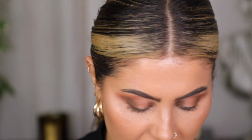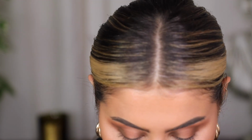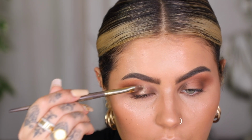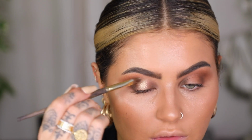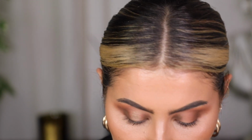Okay, let's do the sparkly. I want to touch that first. Oh yeah, see that? It's not a warm gold at all, which is exactly what I wanted. So I'm going to get that on a brush and spray it with some All Nighter. I'm going to bring that right up. By spraying the shadow with All Nighter, it stops any flecks of glitter going everywhere, and it also helps make the shadow go a slight bit more liquidy, I guess. Like, I just put it on there with no setting spray and it did not look as nice.